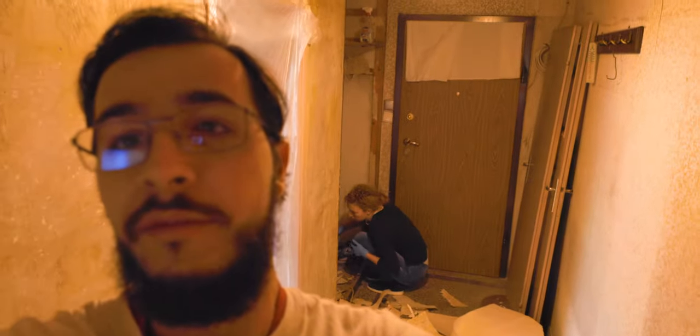Going through the corridors. Wen is still removing wallpaper. All day long. One wall. You say something to the camera? My back hurts. And there are two more walls.